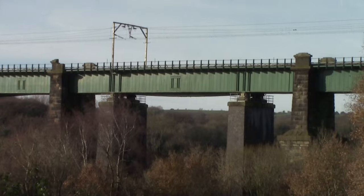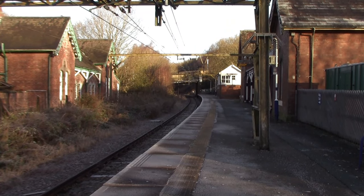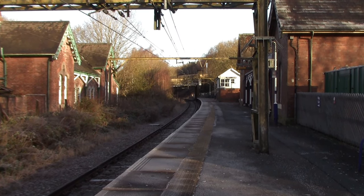And a third person also got out of his seat, opened the door, and he also fell off the viaduct as well, Thomas Priestnell. Unfortunately, though, when they found the bodies, he was still alive, so they took him to Dinting Station, but unfortunately, at Dinting Station, he passed away.